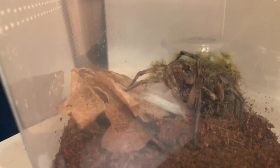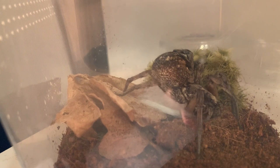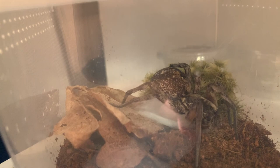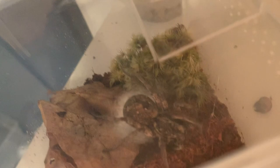Oh, mm-hmm. It's interesting to see that sort of pounding behavior there. I don't know if she's still laying silk down or if she's just practicing that motion, because that's kind of a similar motion she does when the black widow is laying silk down. Oh, I can see it. And turn my light on this time.